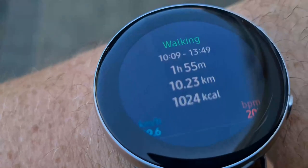Well, I'm back at the visitor centre. That was a stunning walk. Pedometer says 10 kilometres, just about. So after all that, I think I deserve a pint.